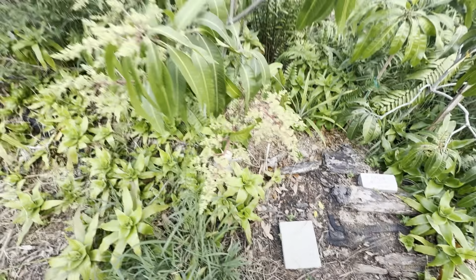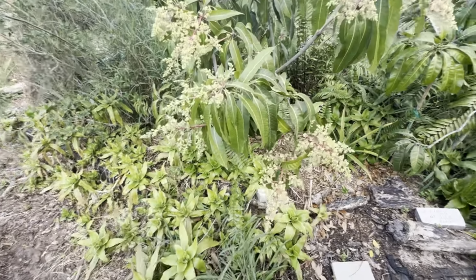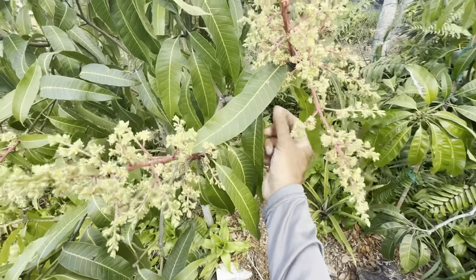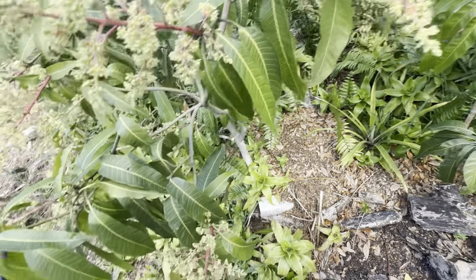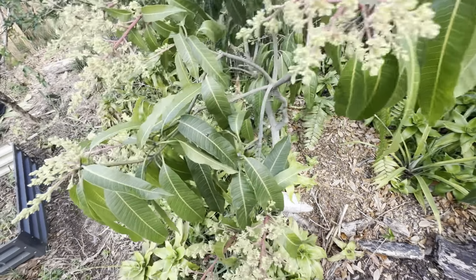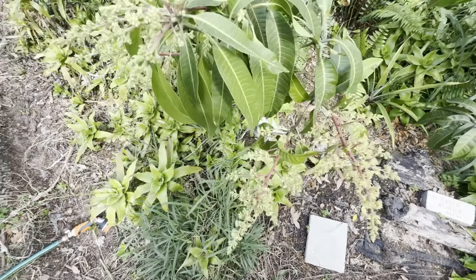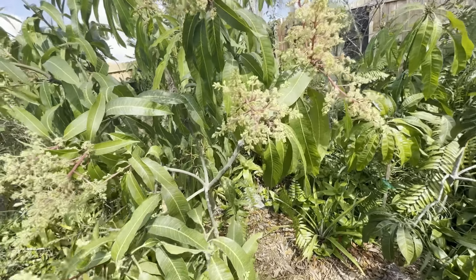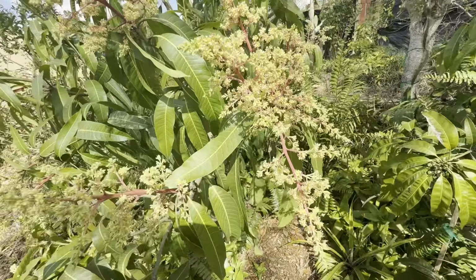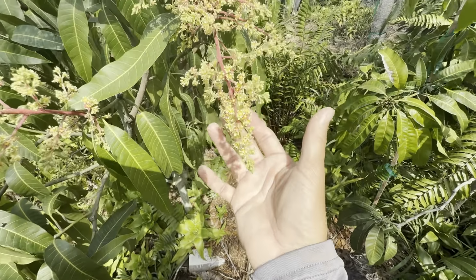All right, coming right along to this one. This is my Pineapple Pleasure. A lot of beautiful panicles on here. I did see, as I was looking before, I did see females and males on here. But no fruit set yet, because like I said, most of my trees, these panicles are just now opening. They're just now getting to that stage where the blooms are actually opening.